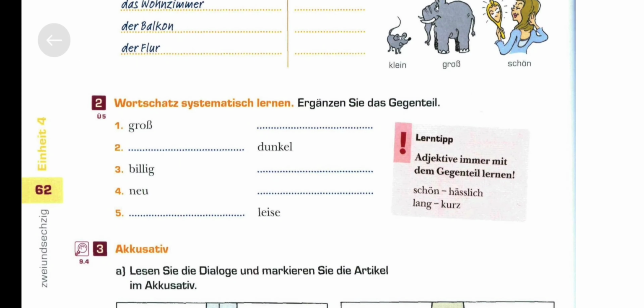Now going forward, Wortschatz systematisch lernen. Ergänzen Sie das Gegenteil. Gegenteil means the opposite. Now you have to write the opposite of this. So the opposite of groß will be klein. And opposite of dunkel will be hell. Billig, teuer. Neu, alt. Laut, leise. Adjektive immer mit dem Gegenteil lernen. So here is the learning tip: you have to learn the adjectives always with their opposites. Schön, hässlich, lang, kurz. Hässlich means ugly.